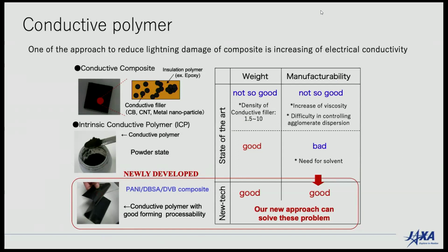The basic approach to improve the conductivity of a composite material is mixing nanofillers inside the matrix like this. But in this way, it is difficult to increase the amount of fillers because the viscosity easily increases when we want to mix in more fillers. So in our approach, the good point is that there is no weight increase, and the manufacturability is also good.